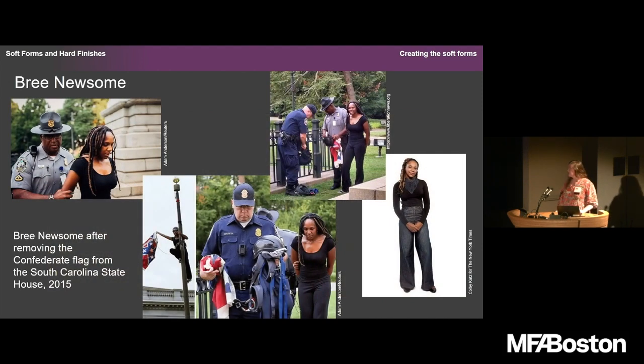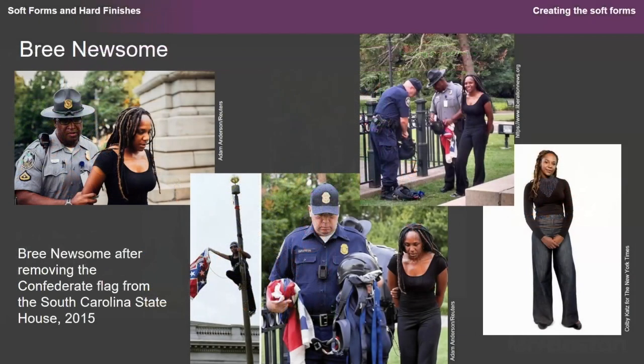For Bree Newsome, again, lots of visual research. I tried to find images from different angles to really be able to see how the clothing fits her.